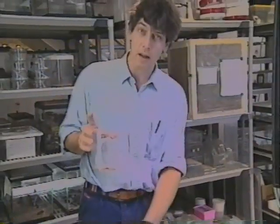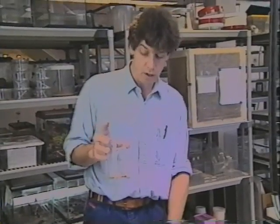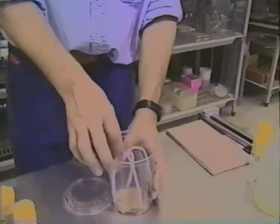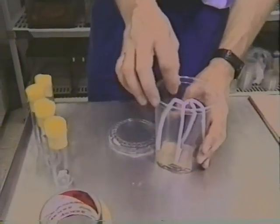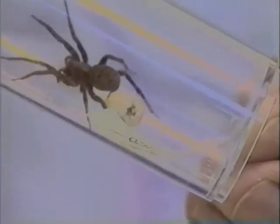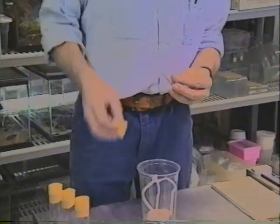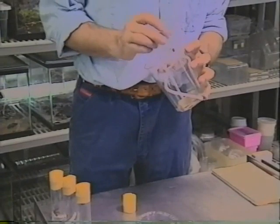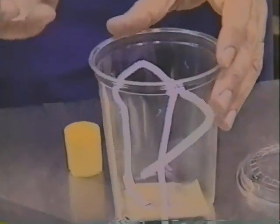It's important that any live animal in captivity have fresh, clean water available to it at all times. We also put this little pipe cleaner in here because that's something that the spider likes to walk around on. Let's take this female wolf spider right here with her egg sac. That's where she has her babies. They're in there. They'll come out in a couple of days. And all you do is put the tube in there and give the spider a little bit of a shake, and she ends up in the bottom.